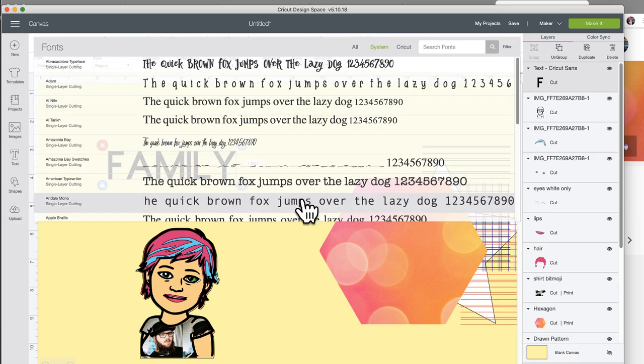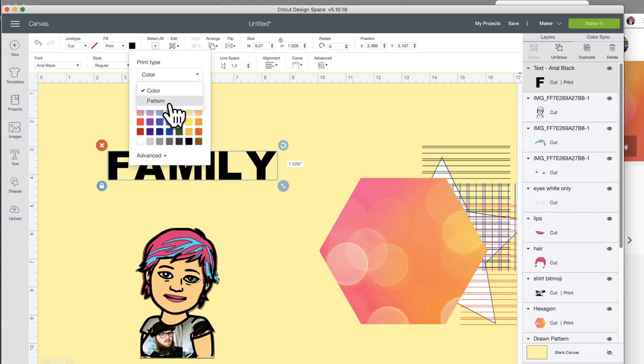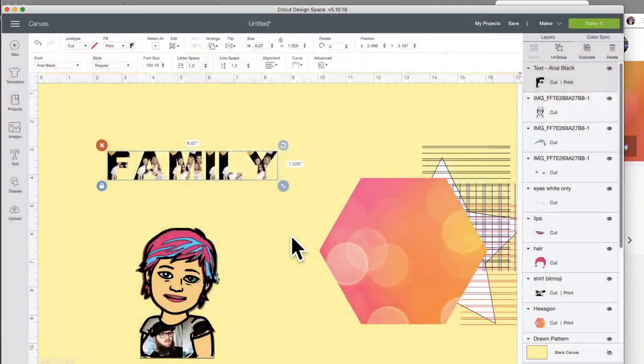Do system fonts. Arial Black. Fill, print. Pattern. This is the Modern Family. I like it because it is a horizontal picture. Okay, we need to edit the pattern. Okay, so now what it did is every letter has a picture, I think. That's not what I want.